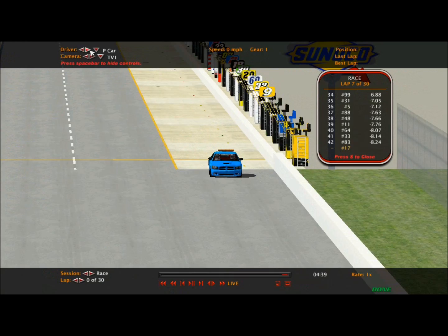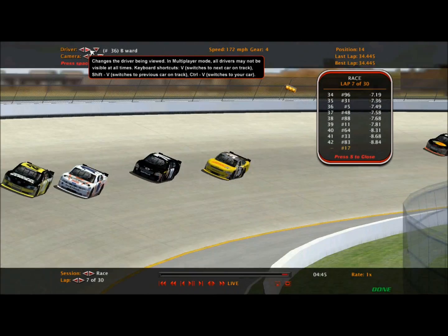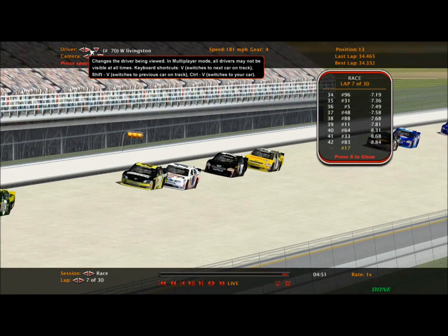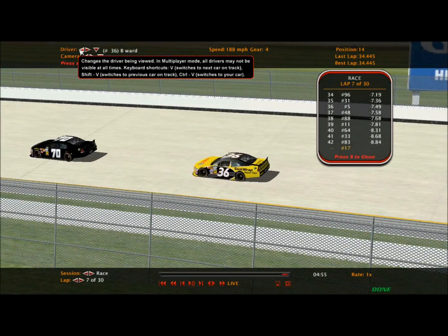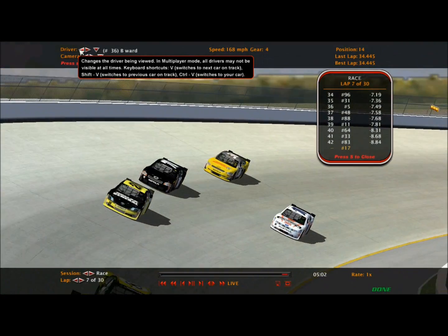We'll take a look at Barney Ward. Barney Ward's in the new paint scheme, the Seal Wrap 36 this week, as he's running in 14th, looking pretty good for Barney Ward to try to make a move up in points. Yeah, certainly a good run for the 36, no doubt about that. Barney Ward in a new paint scheme comes into this 14th in the standings, so this is a good, consistent run for the 36.